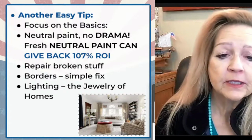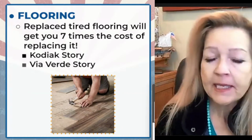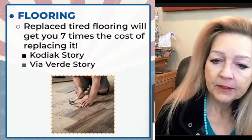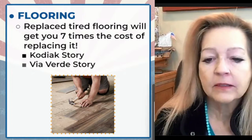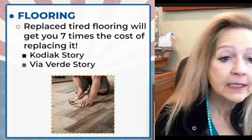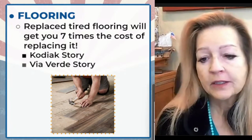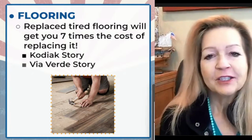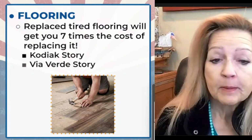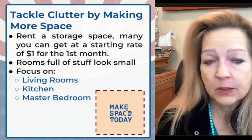Remove the borders, they're dated. Remove any dramatic paint colors, oranges, reds really jump off when you're looking at pictures online. Lighting, sometimes lighting is very, very simple. Some of the stagers call it the jewelry of homes. So you can update lighting for a relatively low price, even going to Restore and grabbing some light fixtures there to swap it out. Flooring's a big deal as well.